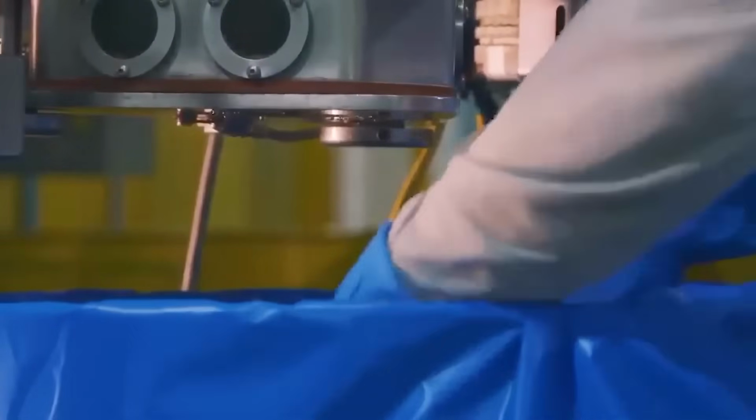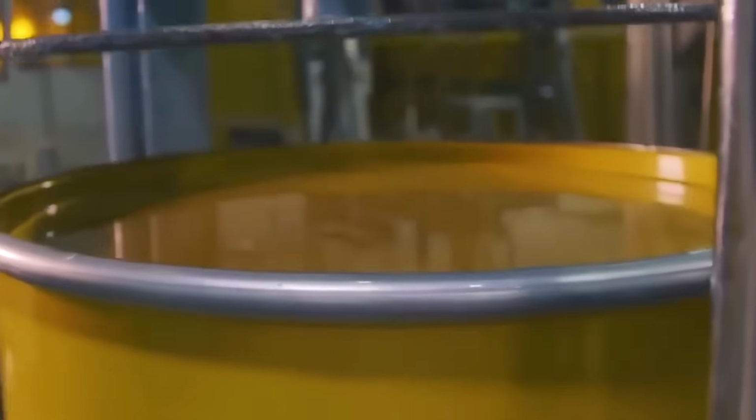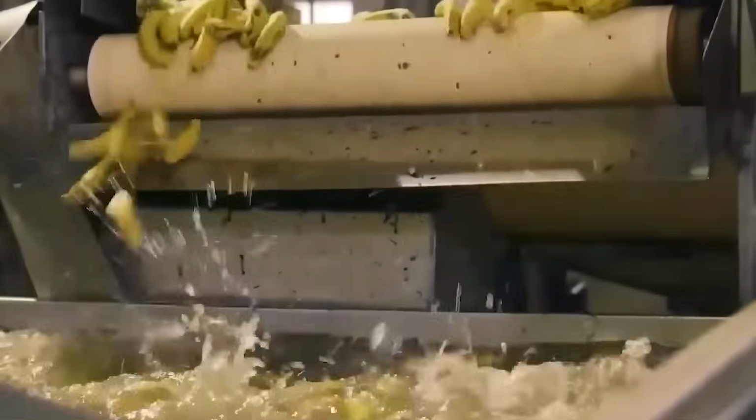Finally, the chips get sorted into perfect portions by this huge, high-tech portioning machine. This fascinating machine makes sure every packet has just the right amount.